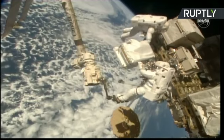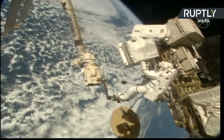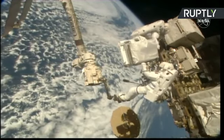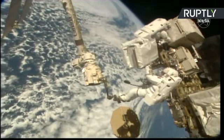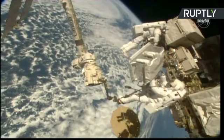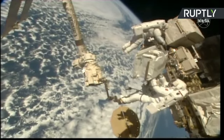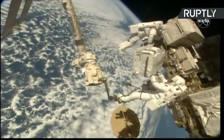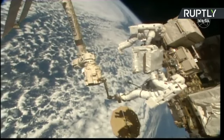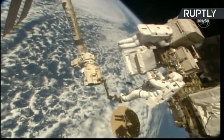So, one of my feet is out. Okay, stand by. I'm going to get a hand on it. I'm back in. I'm good. Okay. A great view of the pump system now next to the body of Parmitano. That new pump system, 350 pounds, about 159 kilograms. They're locked, aren't they? Yeah, I'm locked. Okay, all right.